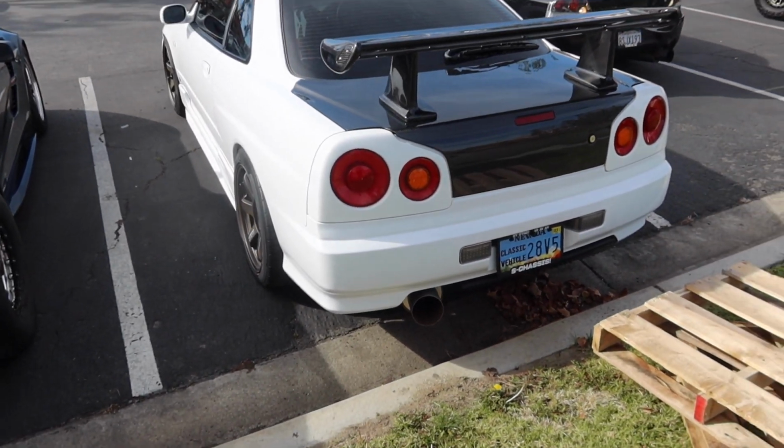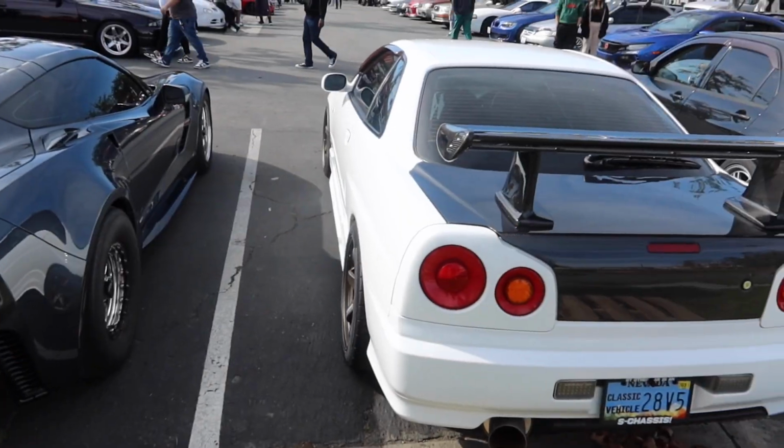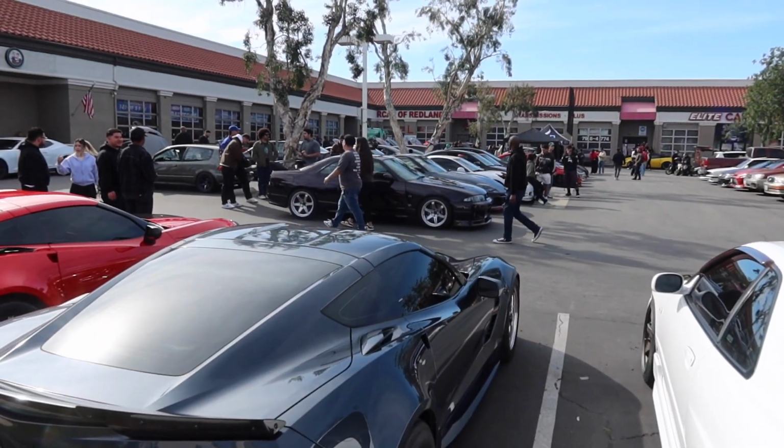What would you rather pick, this one or that one? This or Jimmy's? I'll still take the 34, but Jimmy's is actually really clean. I would definitely get an R33 too.